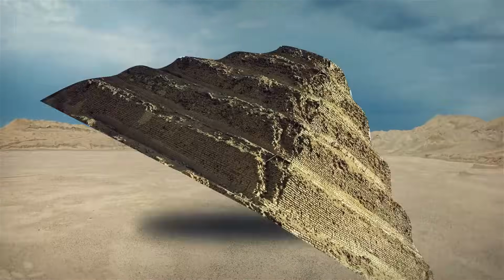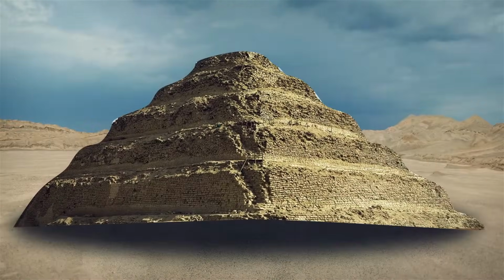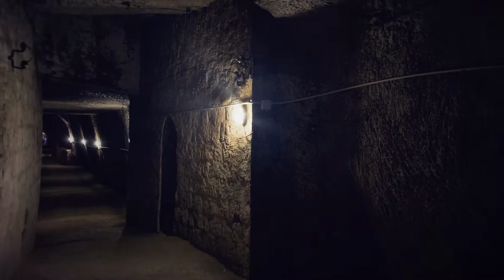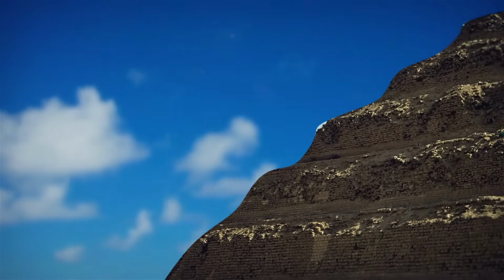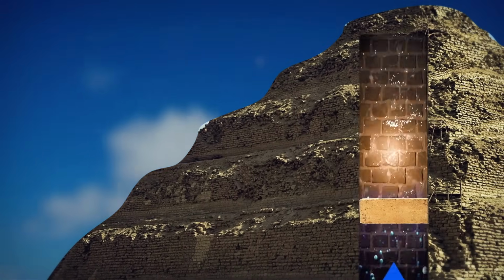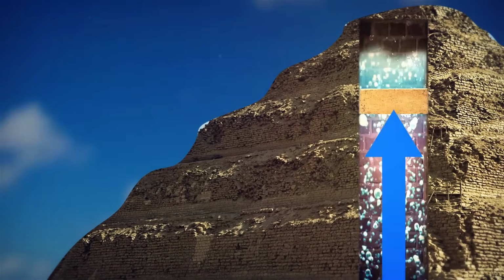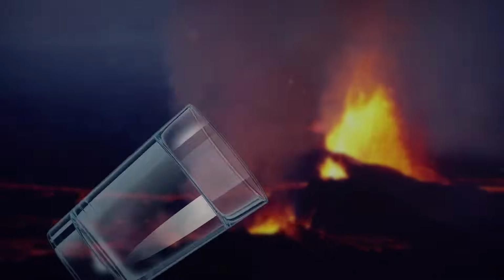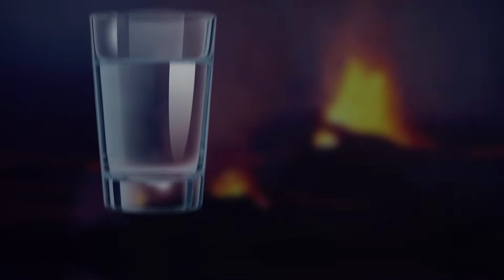Now, here is where things start to tie into the pyramid itself. The Djoser complex has a series of underground shafts, and some researchers think that water from the moat's deep trench might have been used to power a hydraulic lift system, and this giant water-powered elevator could have been used to raise the heavy stones needed to build the pyramid. It worked like a volcano, but instead of lava, water did the heavy lifting.